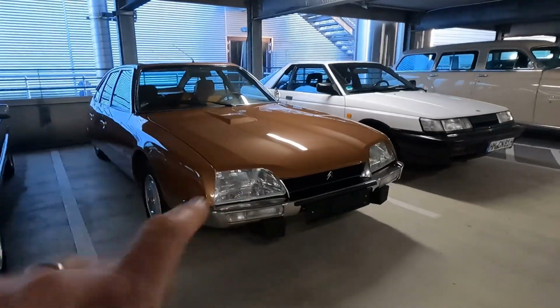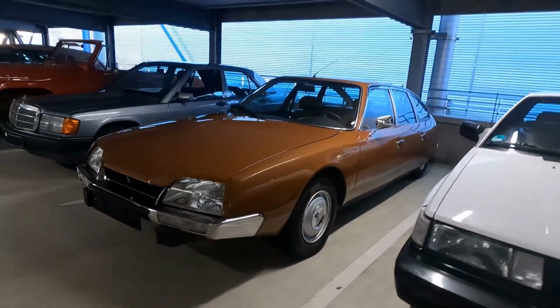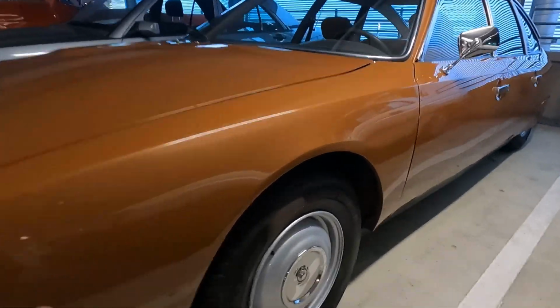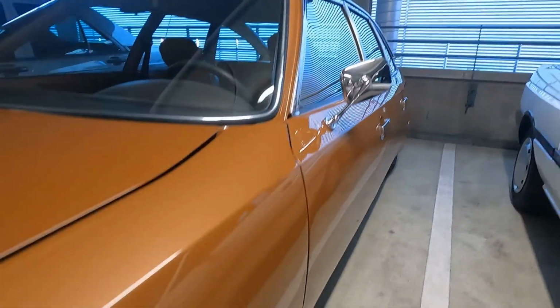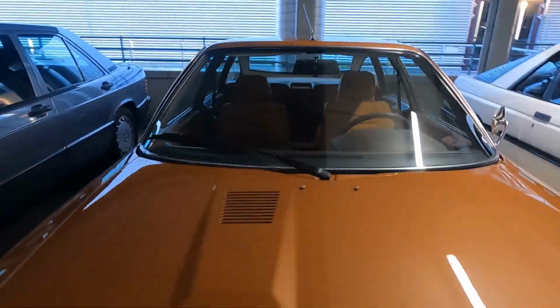This is stunning. This is an early Citroen CX. A metallic brown. I love the wheels. Steelies with a chromed center cap. Just have a look at the mirror. To me, this is pure art.